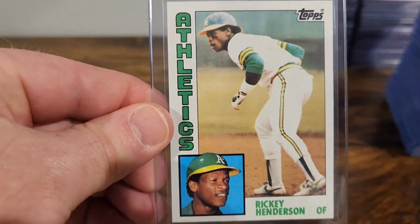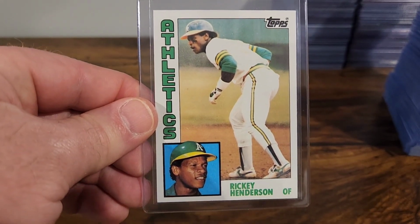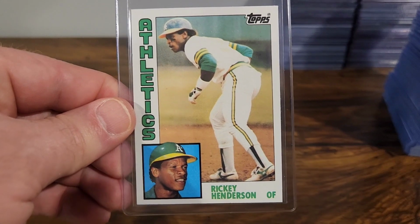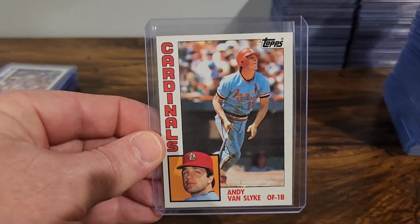And then here's probably one of my favorite cards from the set right here, this Ricky Henderson. I just really like this card. So good-looking card there, Ricky. And then here are the rookie cards. Here's Andy Van Slyke.